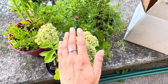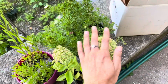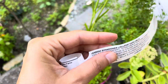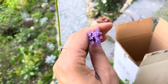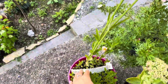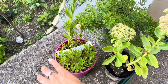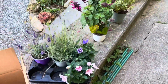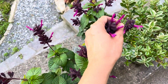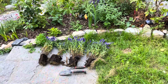I got all the wonderful things, the sedum, which I will be dividing, and in a few years it will be all over my garden. I have verbena bonariensis, a lovely plant, good for butterflies and bees. Also, I got a bigger plant for 11 euros instead of a €5 little plant, and I think I will be able to divide this one in 4. So that's good. More lavender, little campanulas. Oh, I love this one. I think this is a type of salvia. It's gorgeous, absolutely gorgeous. And a beautiful Veronica is waiting for me to be planted.